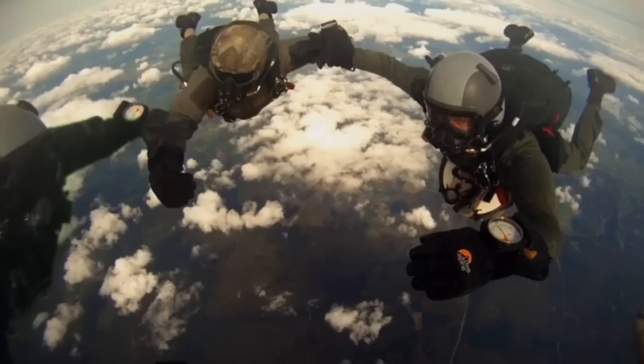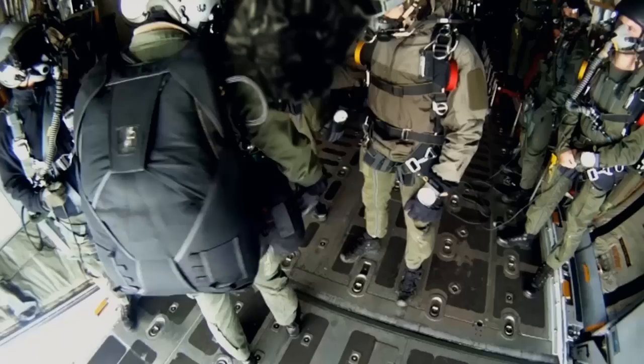We perform two types of jumps. The first one is a HALO jump, high altitude, low opening, meaning we jump out of the aircraft at 25,000 feet. We fall for about 2 minutes and then pull open the parachute at 5,000 feet.